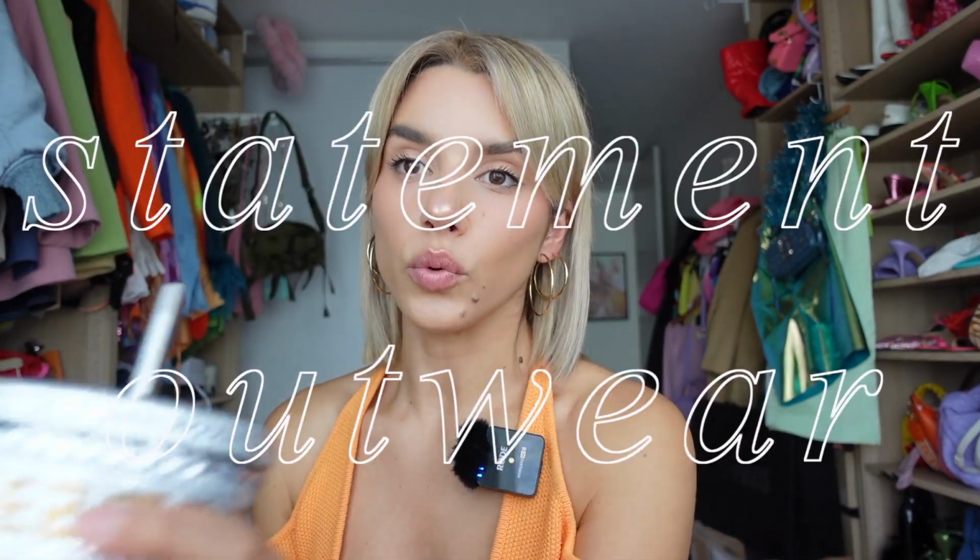Y'all know I love a coat. I love jackets so much. I love winter for that reason. There were some jackets on the runway that I really loved and I just need to share with you. This pink one here from Yuhan Wang, I thought was just simply stunning. And that pink color is really cute.